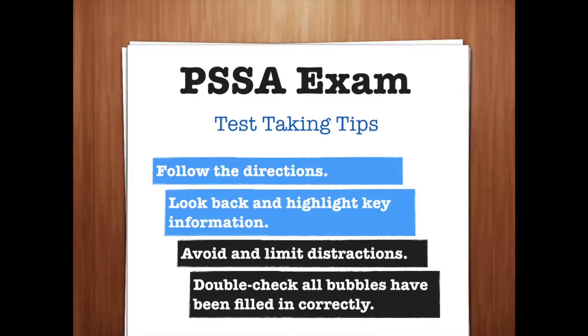Let's take a look at our second tip. When answering questions, you should always look back and highlight key information. Please don't turn crazy and color your entire test booklet. I only like to highlight the exact spot in a story that supports my answer. Yes, in fact, I do know how to highlight too.